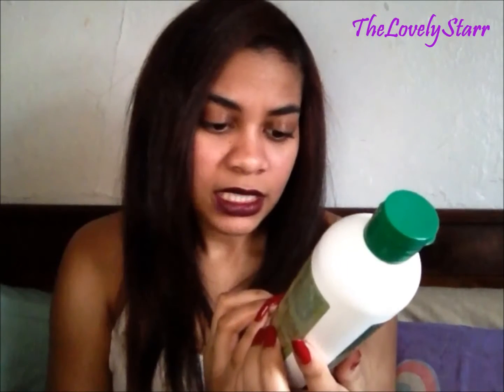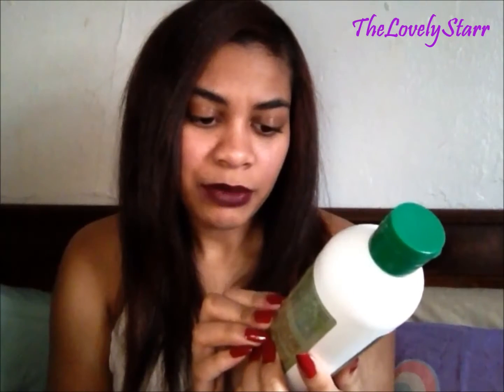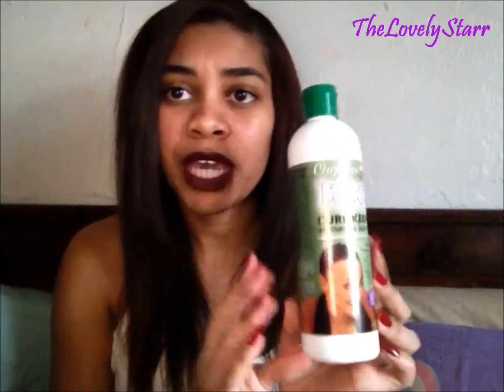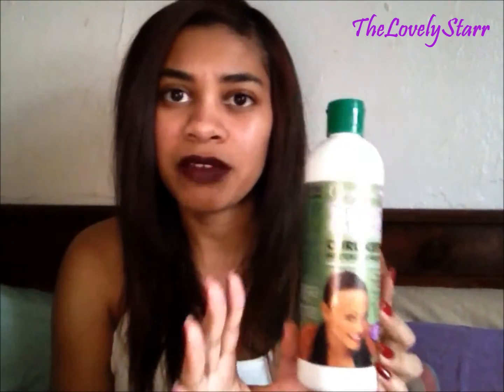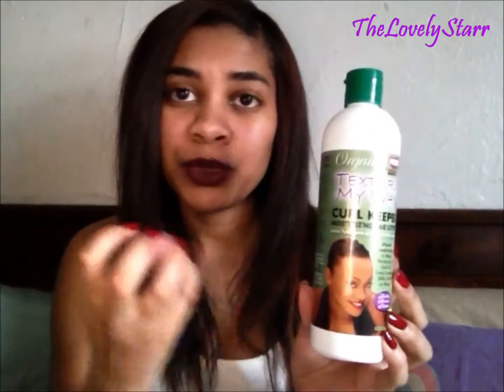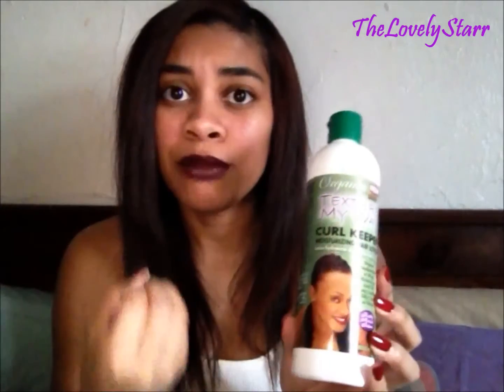And it just says here, organic conditioning to mega moisturize and lock in long lasting silky curls or waves. So if your hair is really thick or whatever the case is, and your hair is really dry, this probably will be really good for you, because you want to keep your curls tightly together but moisturized.